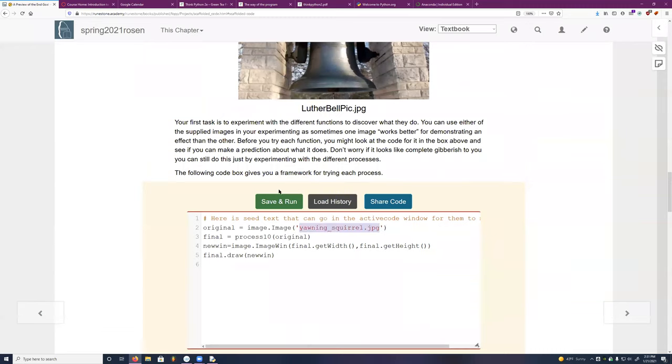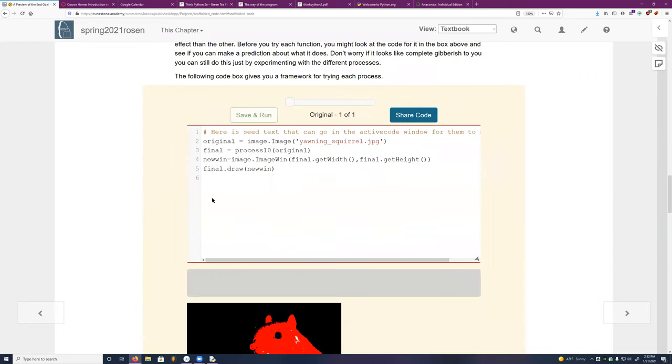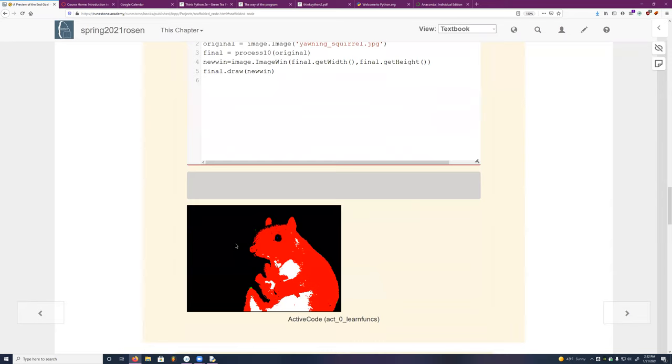But otherwise, Control Z to do that, right? Here's the original, final, right? So you've got this thing. So let's see what it says. It says, here's the original picture. And notice this says process 10. So you hit save and run, and this will run process 10, which does this and makes the squirrel look quite demonic, to be honest.